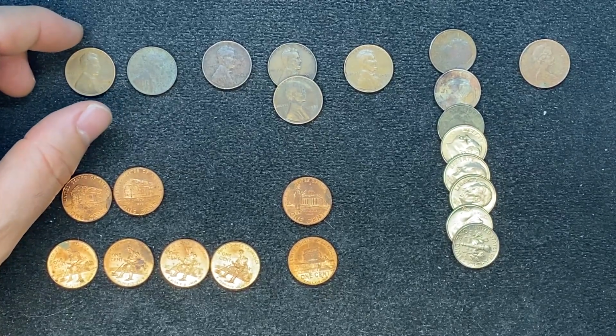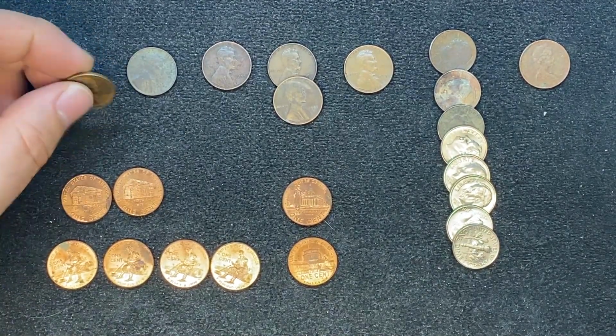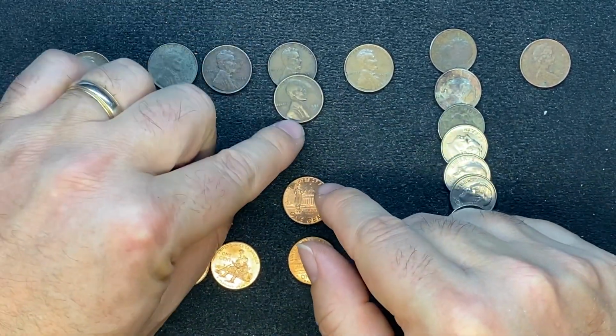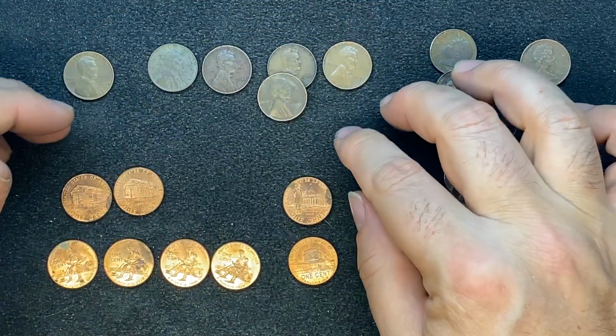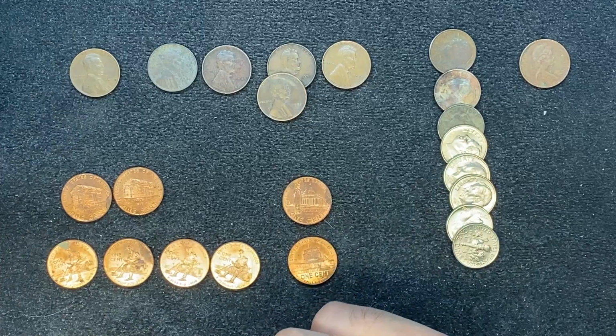That's not a great number. I think a lot of folks average 8, 9, 10, 11, 12 wheat pennies in a box, somewhere in there. So it's a little light, but we had a 41, a 44. We had 2 51s, a Philly and a Denver, and we had a 53, all wheat pennies. The 53 is in pretty good shape. The rest of them are a little beat up.